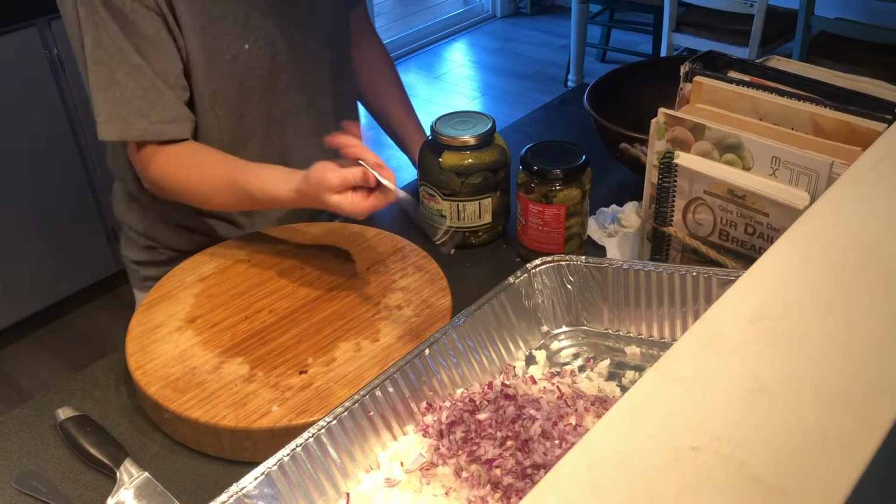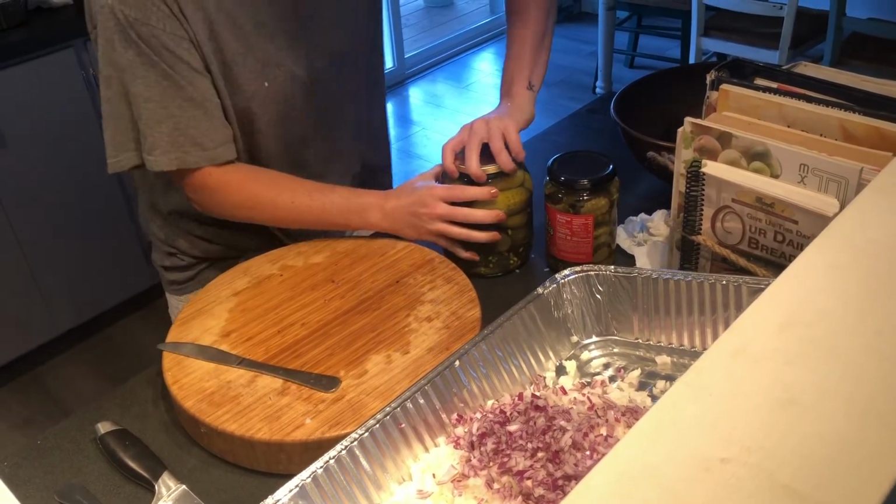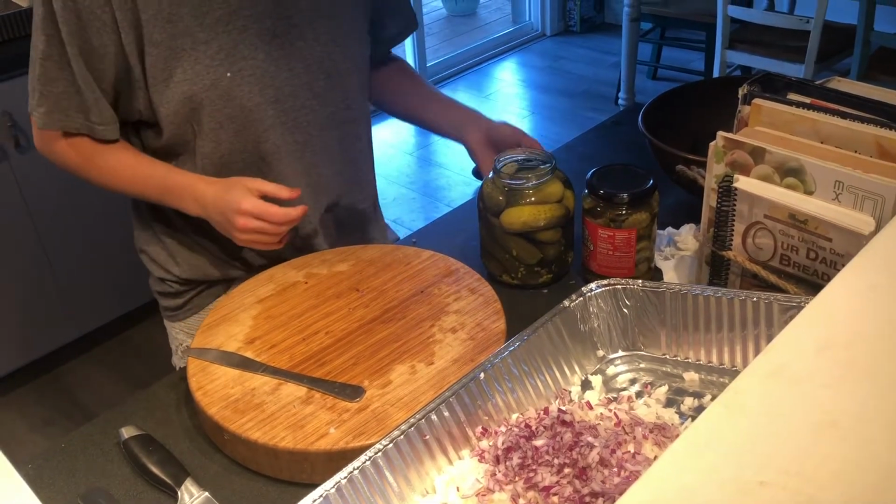Get your jar open. Get you a butter knife. Woo!